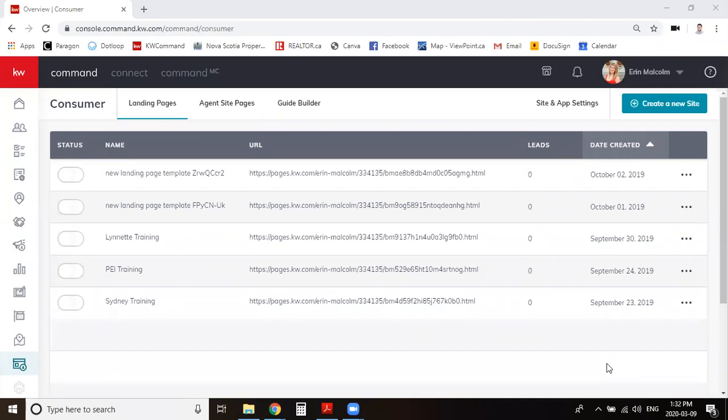For those who are just signing in, we're just giving everyone a couple minutes to go to the App Store and download the app if they don't already have it. In the App Store, it's called KW Buy and Sell Real Estate. And once you download it, it's going to ask you to log in. You'll have to create a login because it's a consumer app, so you're logging in as a consumer.